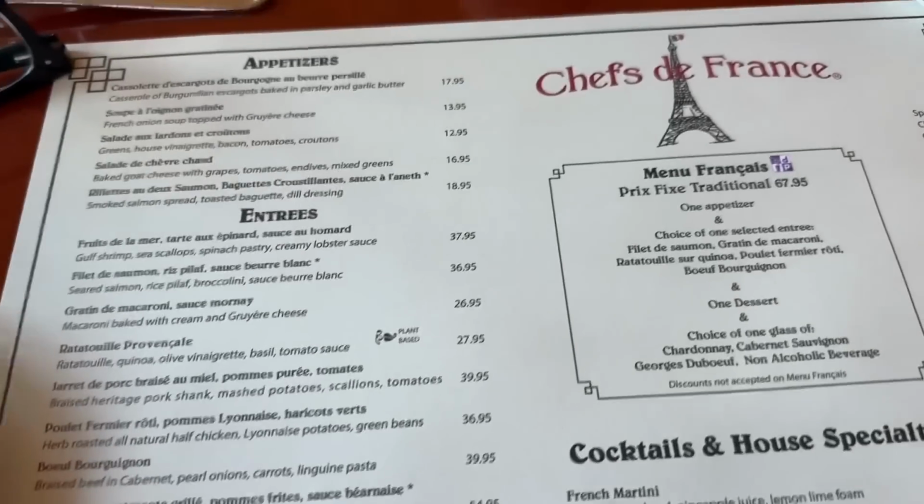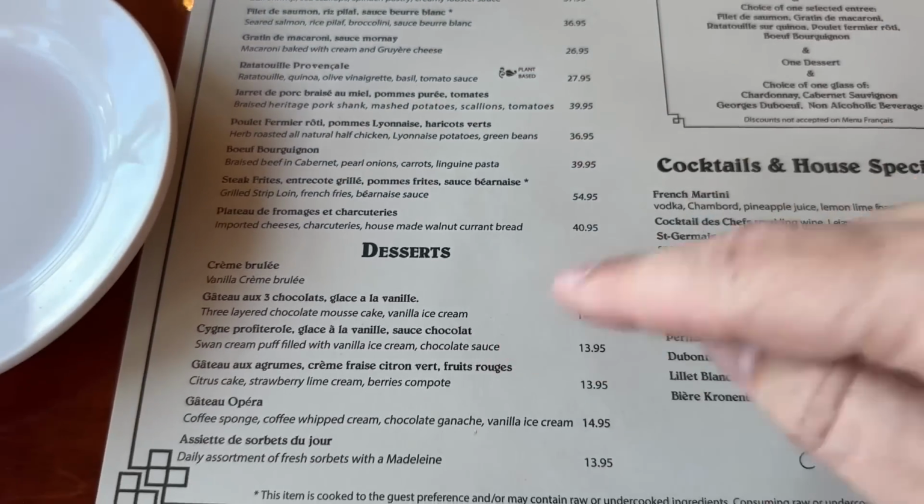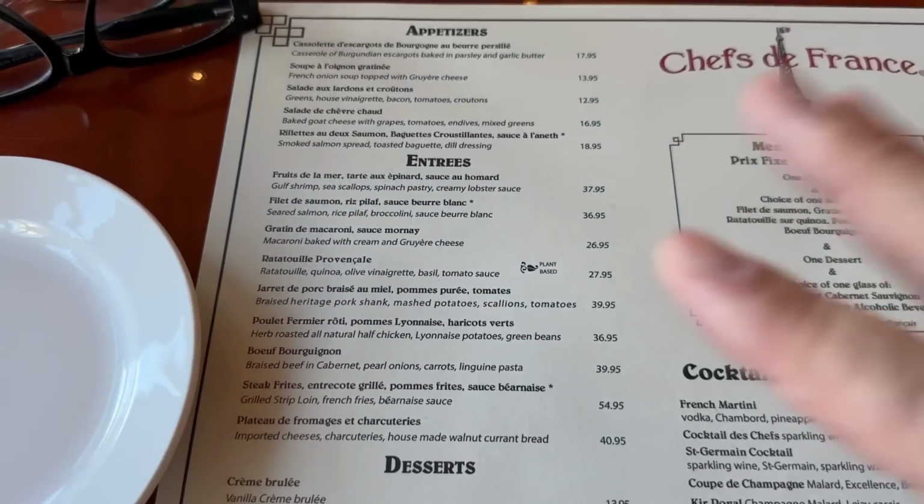Okay, so here's the menu. How does this menu work? You have your appetizers, you have your entrees and desserts. Those are a la carte. You can just order just one of those or whatever you want.